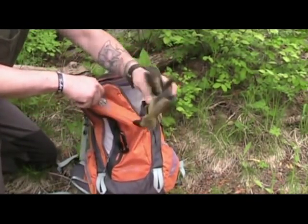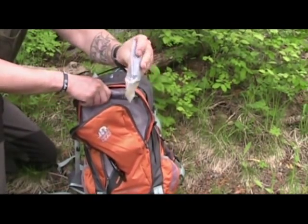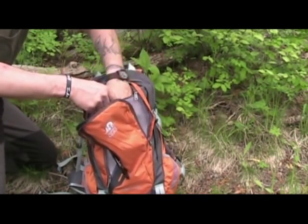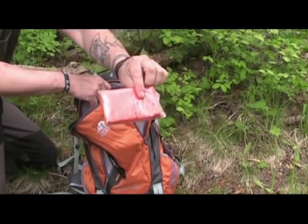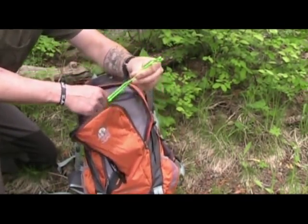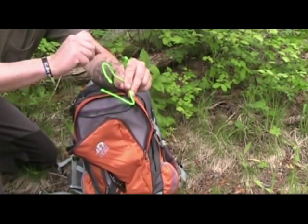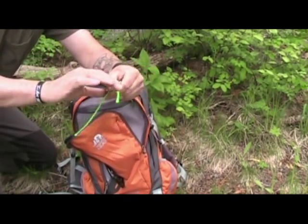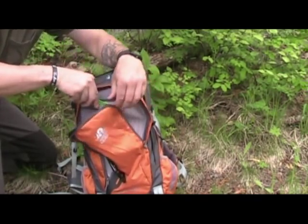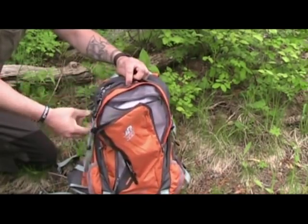I just got a set of mechanics gloves with me. Got my water filter straw in case I run out of water. And of course just my blaze orange survival blanket. And I've got a couple of these little bendy tie things. You just never know when you need to tie something down, attach it. Just got two of them in there. Pretty neat little things. Let's see, what else do I have with me today?